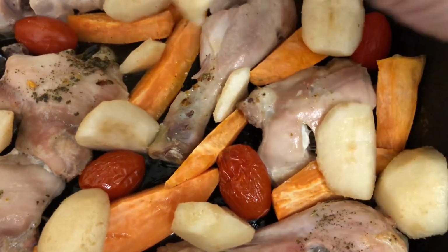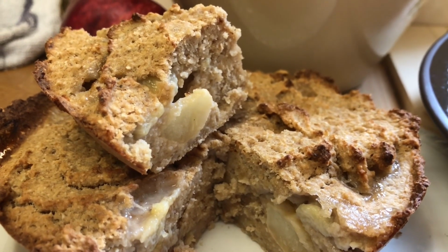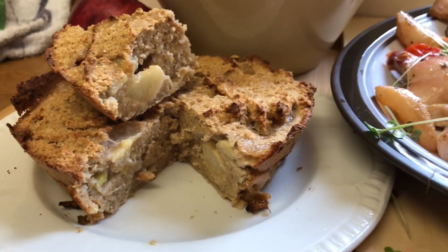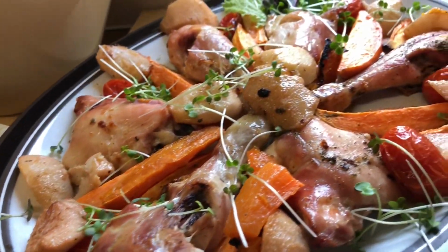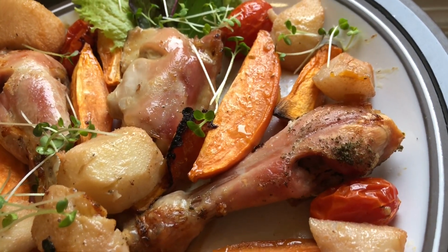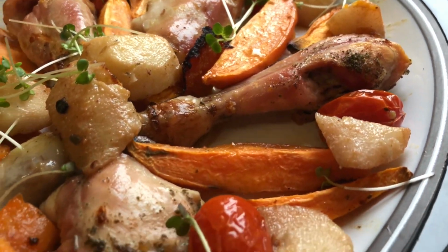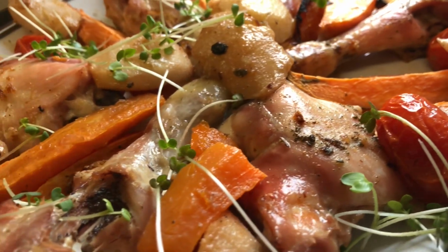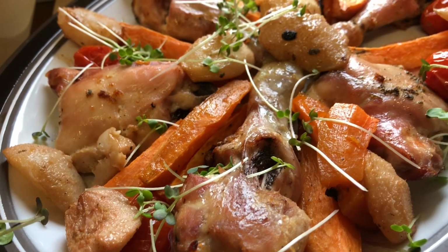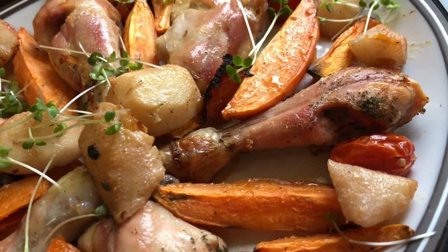And this is the result. That smells delicious. Lovely and moist. And look at this. Roast chicken, sweet potato, using a few tomatoes that wanted using up, and the foraged pears.